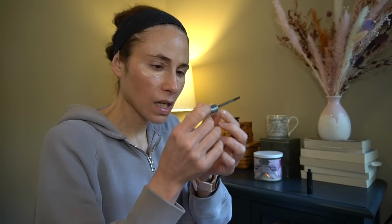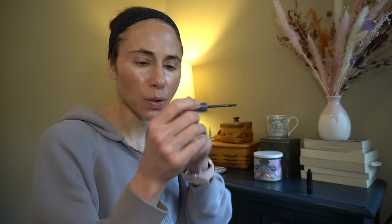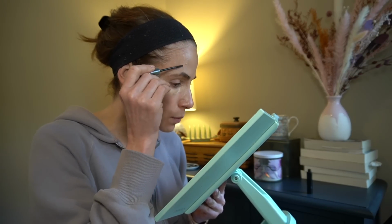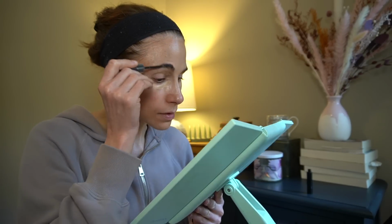I've been using this Palladio brow gel, and one thing that kind of annoys me is this cap, the clear cover on the brush, slides off, and so it's kind of awkward to hold. You kind of have to put it back on there, otherwise you're holding the brush as the handle. That's my one gripe with it, but otherwise the gel itself works really well.